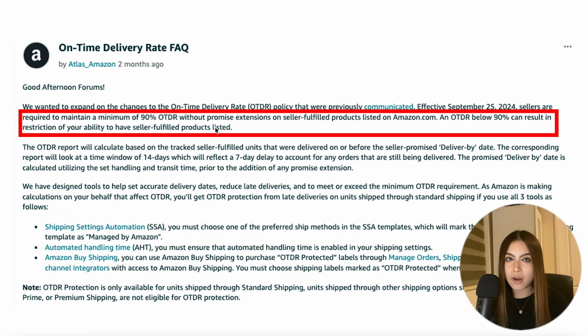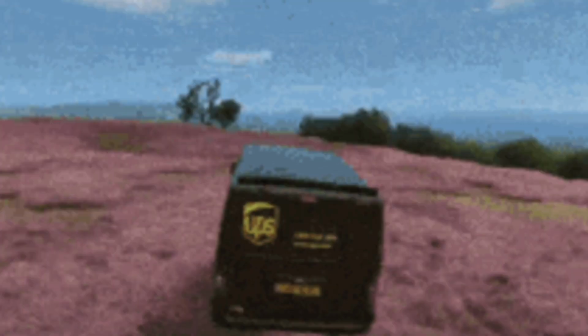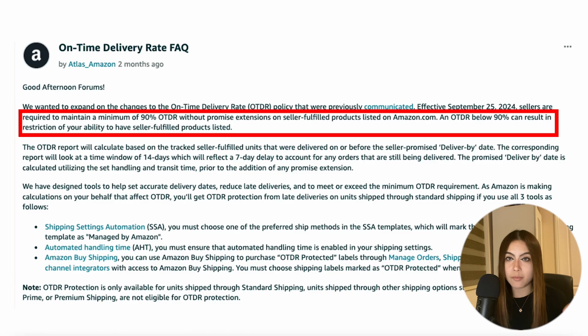Another thing I have to warn you about is the policy called OTDR, or on-time delivery rate, which says that sellers need to maintain above a 90% on-time delivery rate, otherwise they might not be allowed to sell merchant fulfilled products anymore. Now, Amazon is the only platform that actually cares about this. Most sellers think it's quite unfair because it's really hard to control the actual delivery process itself. Like, so many things can go wrong with the shipping carrier, but that's just the policy that they have.